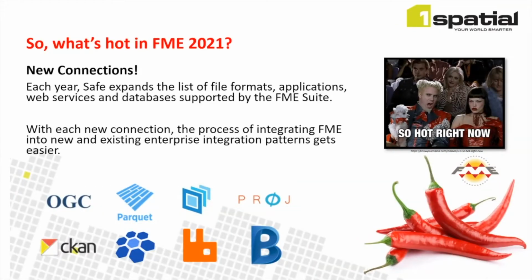So let's get into the big question. What's hot in FME 2021, specifically related to this topic? Well, first and foremost, new connections. Every year, SAFE introduces new features and supported formats to further extend and diversify their platform. This includes new file formats, supported applications, web services, and database connections.